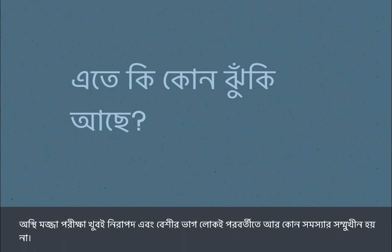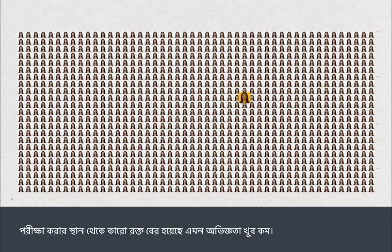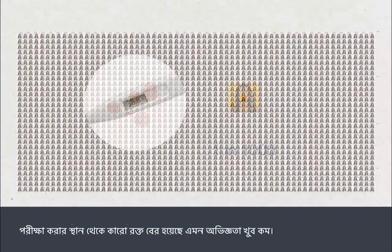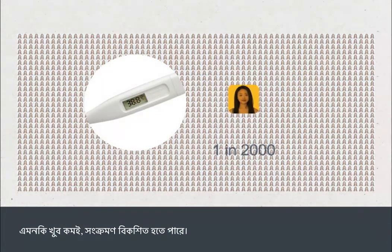A bone marrow test is very safe, and most people don't experience any problems afterwards. Very rarely, a person will experience bleeding from the site where the test was carried out. Even more rarely, an infection can develop.